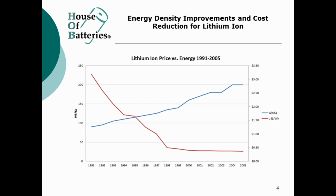This chart is a graphic illustration of why lithium-ion and polymer cells and batteries are such a popular choice for today's electronic applications. As you can see toward the left of the chart, in 1991, when the technology was first introduced into the market, the cost was quite high and the energy density was marginal. In the last 25 years or so, you can see that the energy has steadily risen as technology has improved and the cost has been reduced dramatically. And so again, this is one of the big reasons why lithium is so popular today.